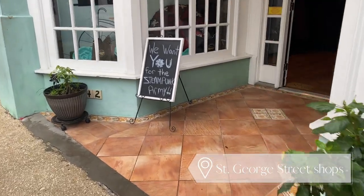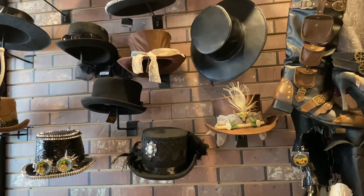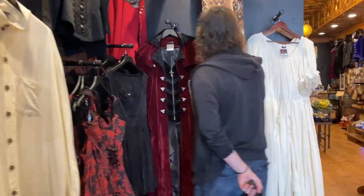I would say our favorite part of the trip was probably walking around all of the shops on St. George Street. Robby and I always find these quirky, whimsical, magical places, and this did not disappoint.